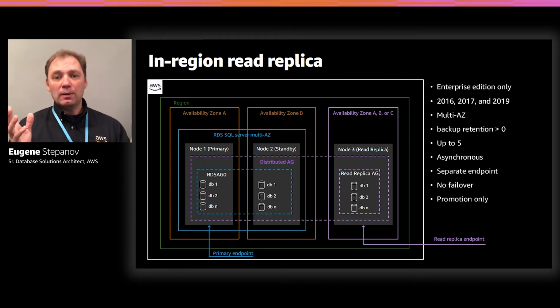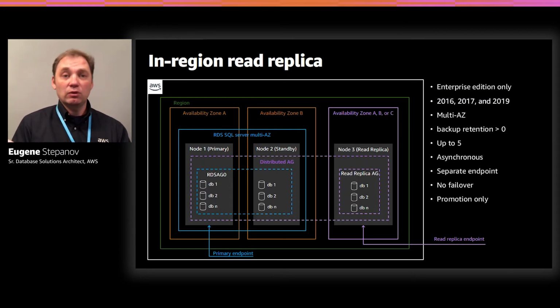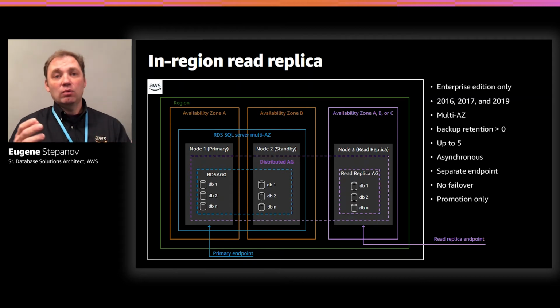Now, there's no failover between the primary and the read replica. There is a process called promotion, but promotion is something completely different. The failover doesn't change the topology of your deployment. You can fail over and then you can fail back. Now, what promotion does, on the other hand, is completely break up the relationship, and by the time the promotion is complete, you end up with a completely standalone, completely separate deployment that has no relationship with the original primary. Very, very important to remember.